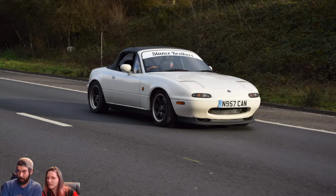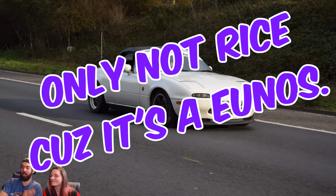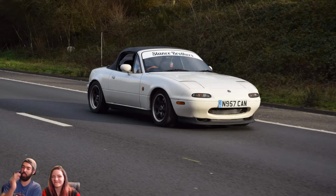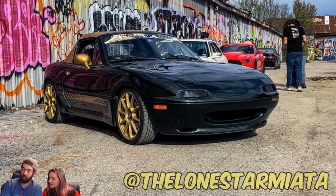Either the car's wrapped in white or it is painted white because on the front bumper, it looks like a wrap is peeling or something is peeling from the GV lip. That once again, another Miata owner has. Gosh dang it with the GV lips. Do something else. Alright, up next we have the Lonestar Miata.